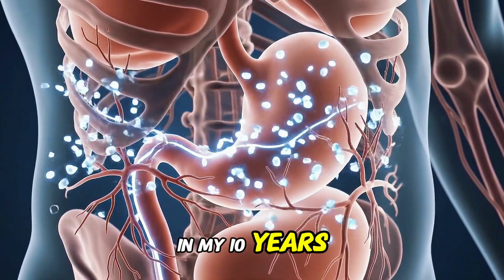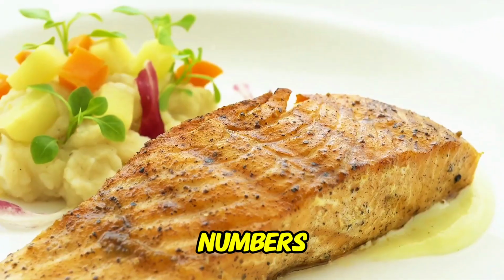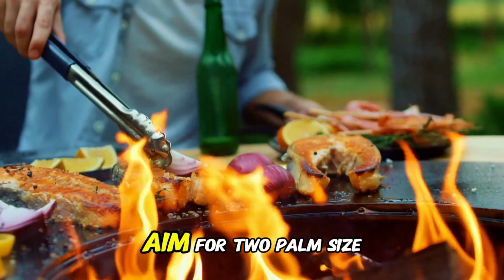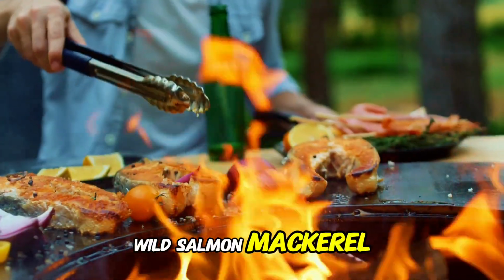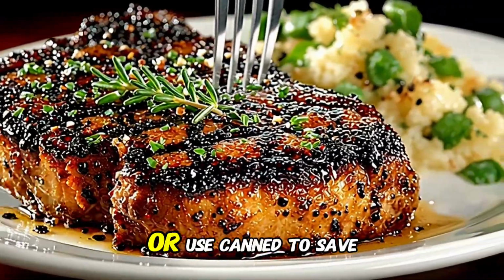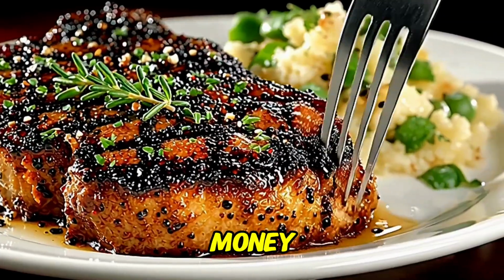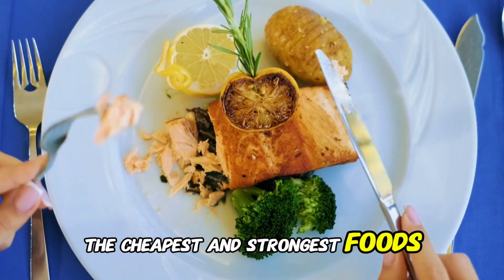In my 10 years, patients who eat fatty fish twice a week have steadier numbers and better blood pressure. Aim for 2 palm-sized servings a week. Wild salmon, mackerel, sardines, or herring are great. Bake, grill, or use canned to save money. Canned mackerel and sardines are some of the cheapest and strongest foods here.